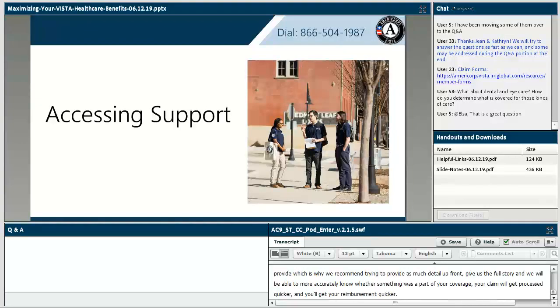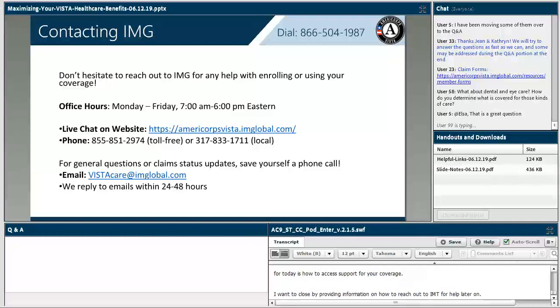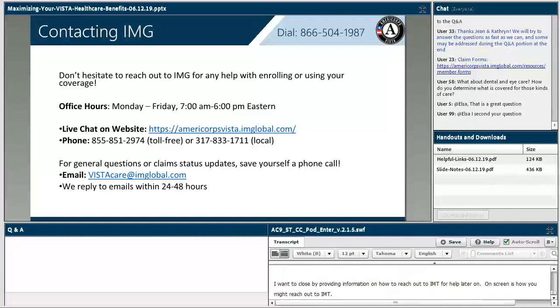And speaking of getting help with that, our last subject for today is how to access support for your coverage. I know we went over a lot, so I would like to close by providing information on how to reach out to IMG for help later on. On screen is how you might reach out to IMG. IMG's customer care staff provide help for AmeriCorps VISTA members. The specific people have been providing service for AmeriCorps VISTA members for as long as IMG has been partnered with this program. I actually came from that team myself. I can confidently say that they know their stuff. They will be glad to help answer any questions you might have about everything we talked about today.